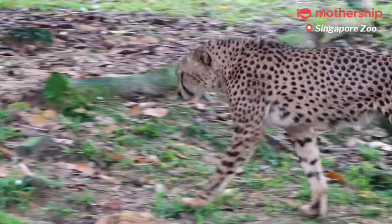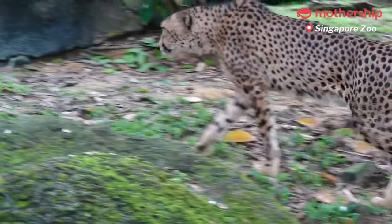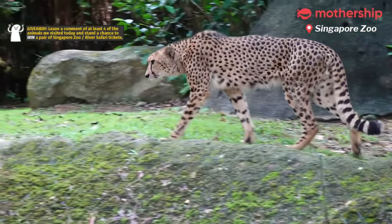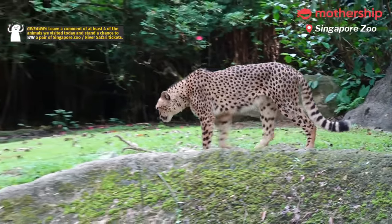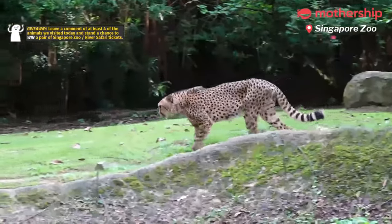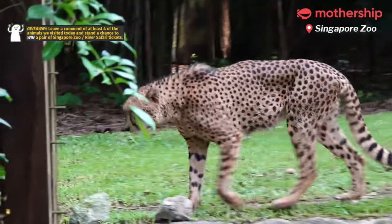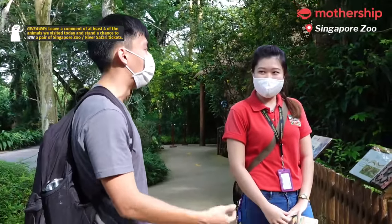So first one is cheetah, right? Yes, look at it, majestic paws. Remember, it's a cheetah, not leopard, not jaguar. Cheetah. If you have any questions about cheetahs, you can leave them in the comments. But I have one question first for Sherlyn. It's a bit of a silly question, but what's the difference between a cheetah and a leopard?